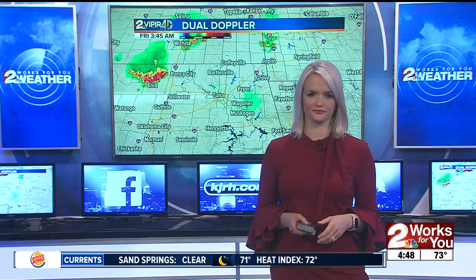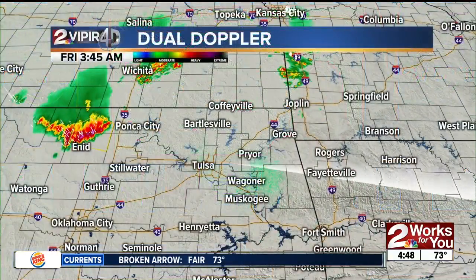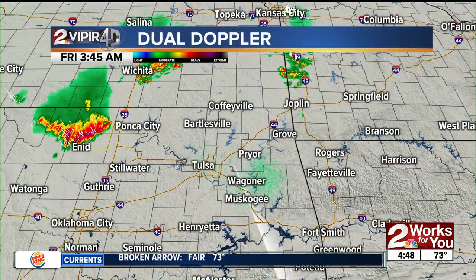By with a look at our somewhat stormy forecast. Yeah, a chance for some showers and storms out there today. This morning, we're starting off dry here in Tulsa, but I want to show you your Viper 40 radar.